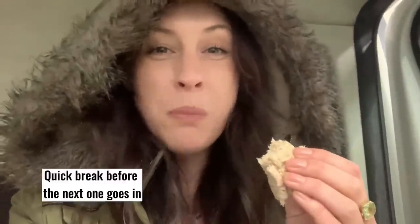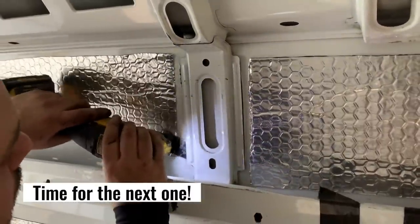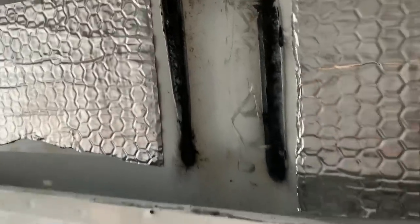Time for a sandwich. And to get out the cold for a bit. And that's that one off. The smell of burning is quite spectacular.